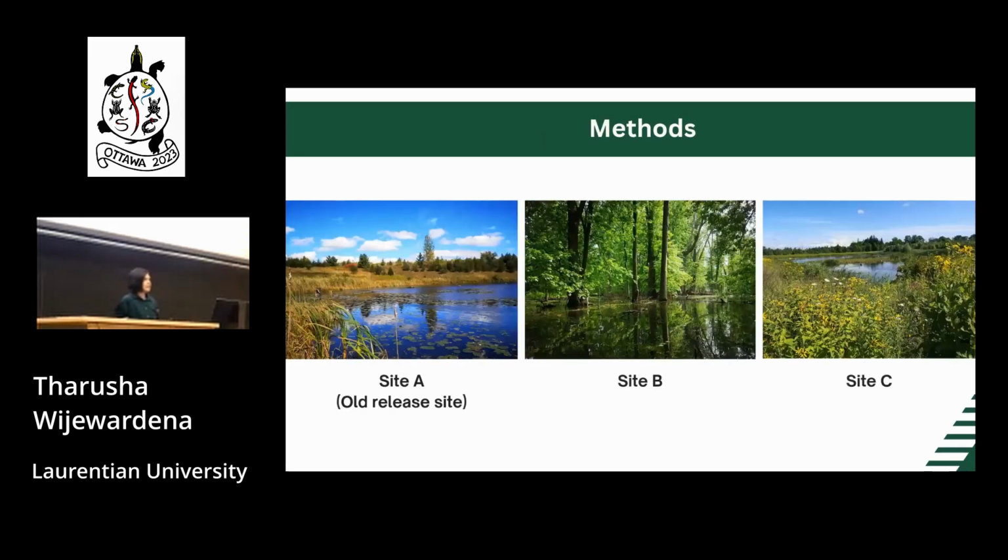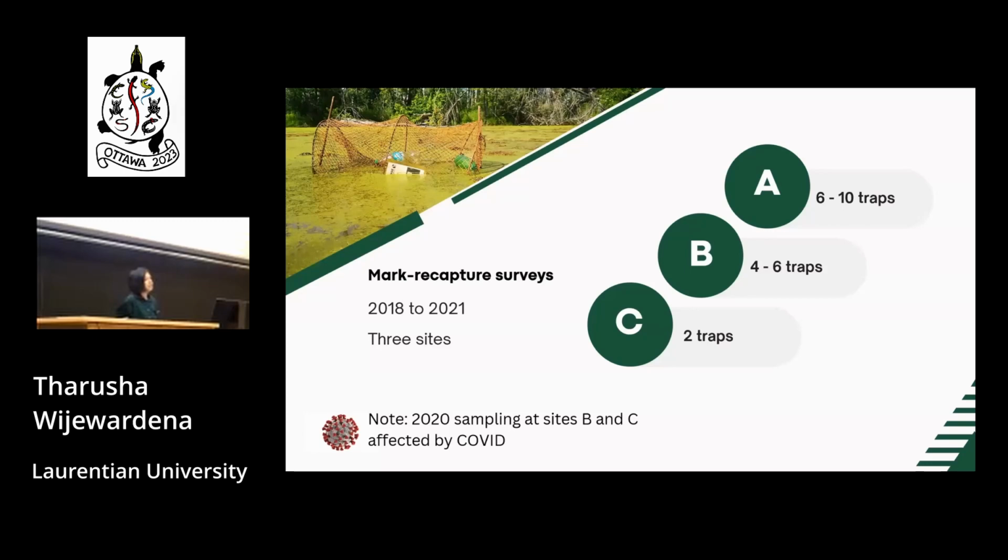In terms of methods, I focused on three different sites, site A, site B, and site C, and site A is where the head-started turtles are usually released. I did a four-year mark-recapture study, and in these three sites I had different numbers of traps. But what I really need to focus on here is that in 2020, we really couldn't sample site C at all, and at site B we were only able to sample for a week. And this really limited our ability to draw some conclusions.